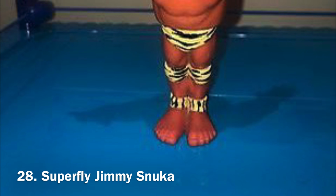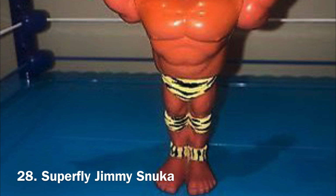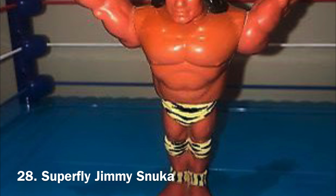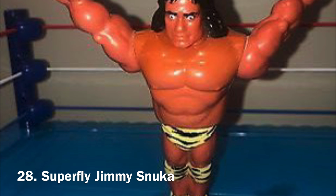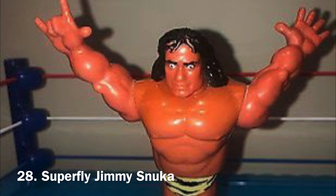Number 28, Superfly Jimmy Snuka was released in 1991 as part of Series 2 and captures his iconic look to a T, wearing jungle pattern trunks and knee pads and flashing his I love you hand signal. Snuka is the classic jumper Hasbro figure.